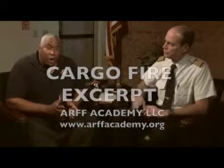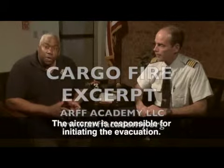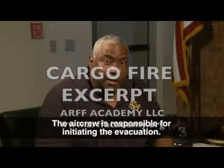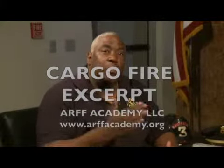So now, from an ARFF perspective, remember, it is the responsibility of the crew to initiate the evacuation. They're responsible for getting the people off of the aircraft, and we need to assist that and protect means of egress for everyone that's coming off.